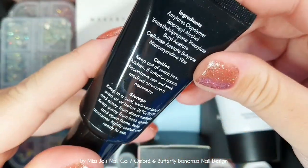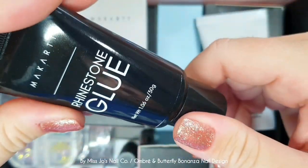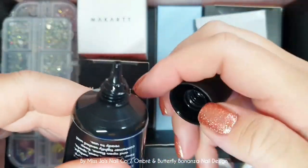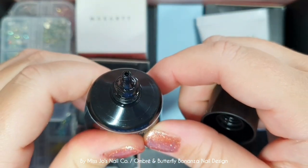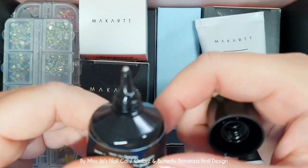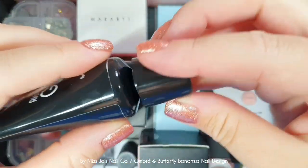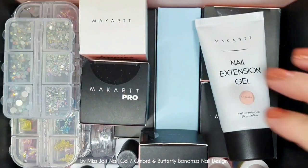And this rhinestone glue gel, it is a gel, so it does cure. We're going to use that today. This thing is huge. I think this will last a really long time. I was trying to show it, but it just looks like gel. So we'll use that today.